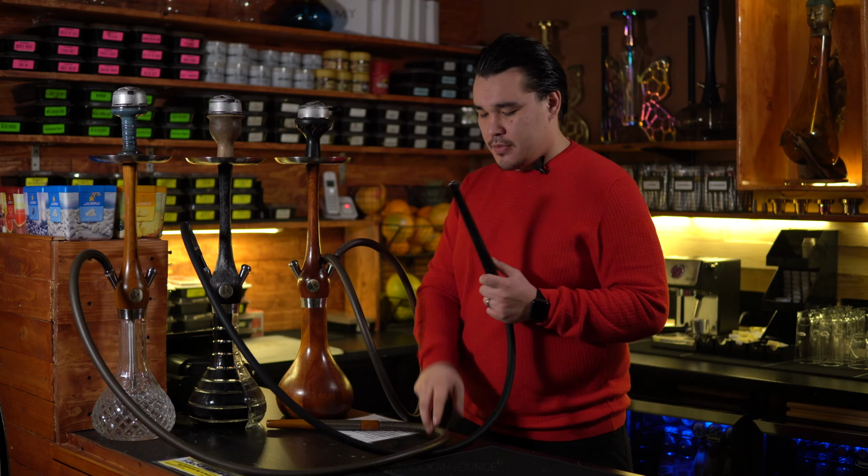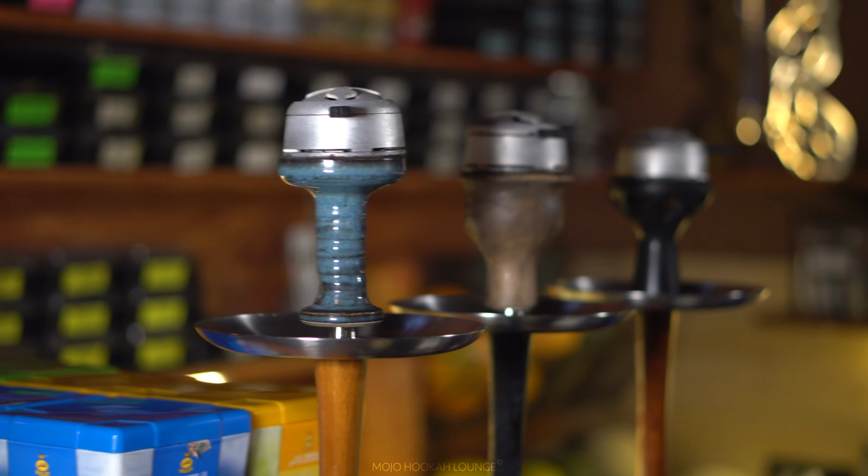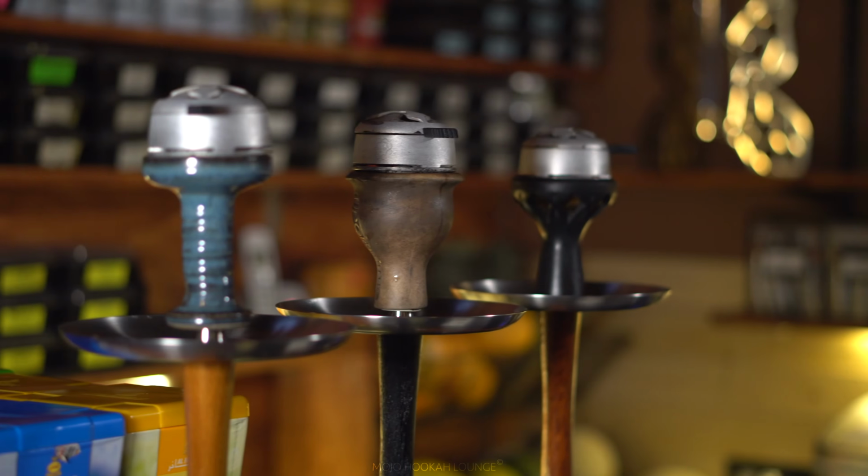For the medium flavored hookah, or medium strength hookah, we used Grapefruit from Fakher and Jelly Bone from Serbetli. Let's try it out.